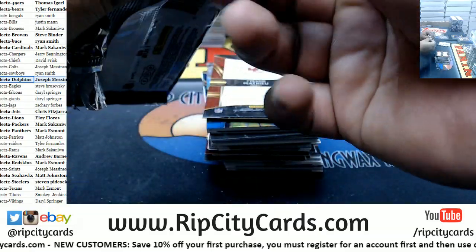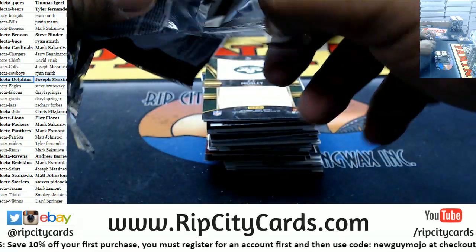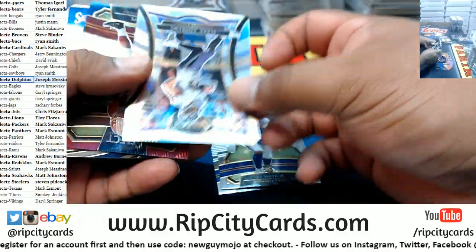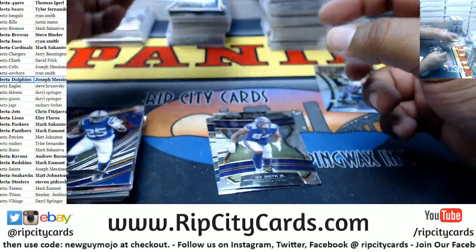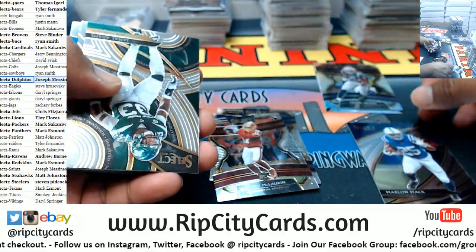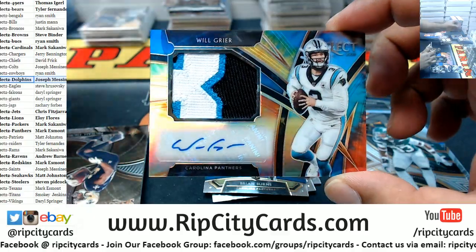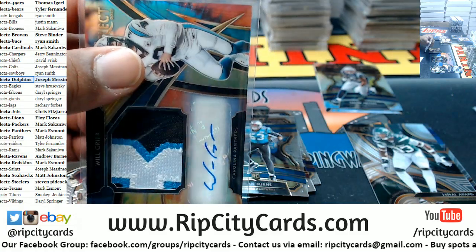Ooh, a tie-dye. Bryce Love, Redskins. We need some big hits. Come on, select. Will Greer. Wow, to 15. That's nice. Panthers did really well this break. Two Will Greer rookie patch autos.